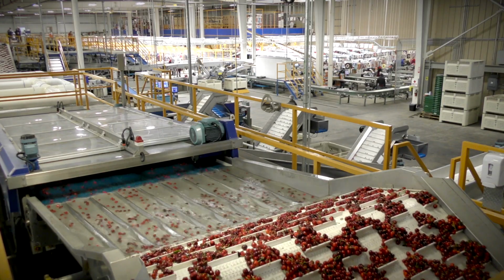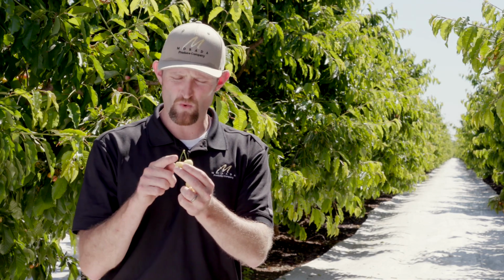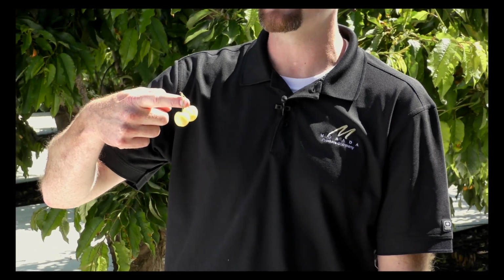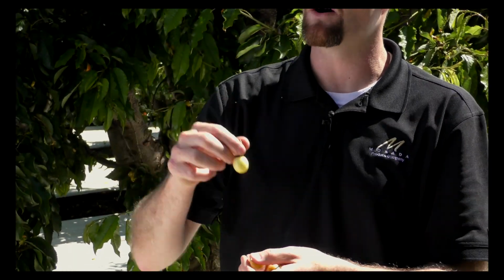That leads to the first step of the process, being the cluster cutter. We need to separate the cherries from their clusters. Now, we use a machine with a conveyor belt that carries the cherries and little fingers that will pick up the stems right at the top. And then there's a saw blade that's spinning up here that will separate every individual cherry one by one so that they all have a stem.